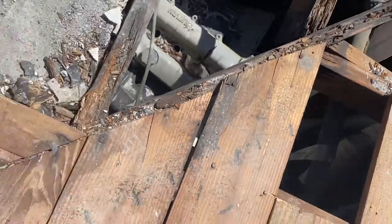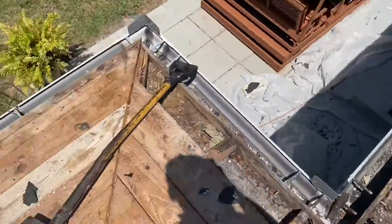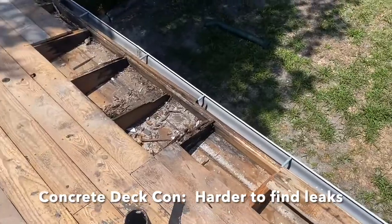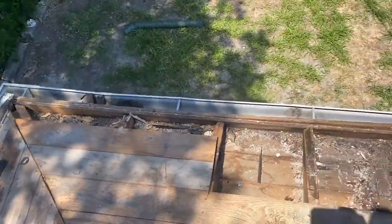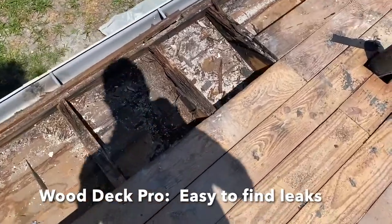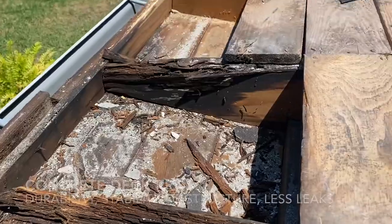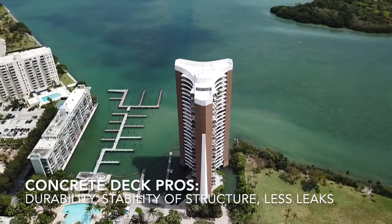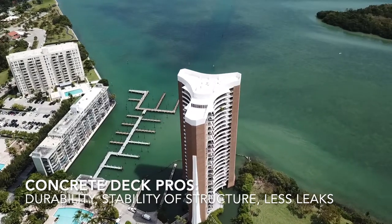Now, you can get cracks in concrete decks, but you can fix them pretty easy as long as you have access to the crack. That means you have to open up the roof where the crack is and find it. So they're harder to find a leak in a concrete deck, whereas a wood deck, you can get in an attic and you can find the leak pretty quick. Concrete deck is not as easy to find the leak, but it's less likely to leak. And it's more stable of a structure. So concrete is a little more expensive, less likely to leak.